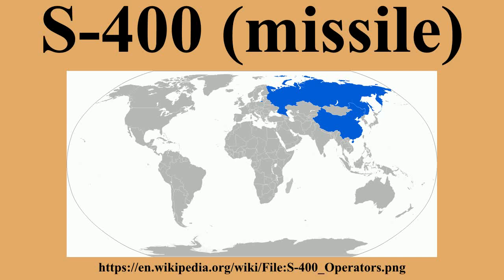Components 91N6E. Maximum targeting range. For a ballistic target, 230 kilometers. For a target with RCS of 4 square meters, 390 kilometers. For targeting of strategic bomber-sized types, 570 kilometers.